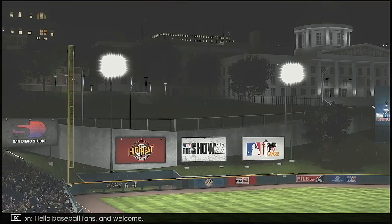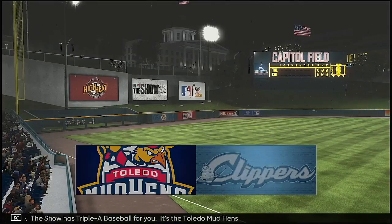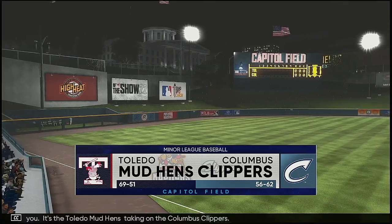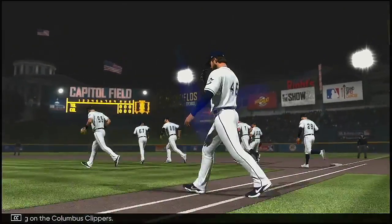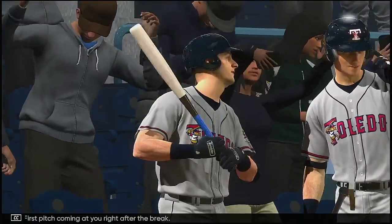Baseball fans, and welcome. The show has AAA baseball for you. It's the Toledo Mud Hens taking on the Columbus Clippers. First pitch coming at you right after the break.